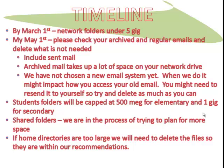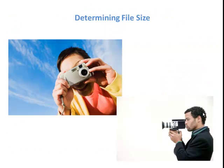We're going to cap student folders at 500 megs and a gig for secondary. We're trying to come up with a good system for shared folders. So we're asking for your cooperation to help us. If the home directories are too large, we'll just have to delete the files on our own, and we really won't know what the best strategies are for that. Determining the file size: most of us will not get to this limit. If you have a lot of pictures and video, you'll exceed this amount.